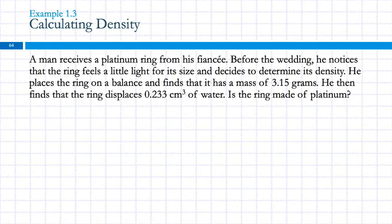Okay, so some people can read that and just, oh, I know what to do. And a lot of people are like, I don't know. Well, we read the whole thing and then pull the numbers out. Pull the numbers out with their units, write them down somewhere. So here we have 3.15 grams. And we have 0.233 cubic centimeters.